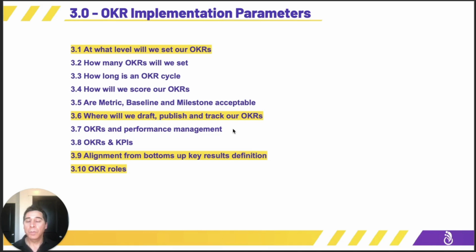Okay, so OKRs and performance management, and then OKRs and KPIs. We want to understand how those OKRs are relating back to our KPIs, but we also want to avoid the assumption that I can just take my KPIs and turn them into OKRs and bam, I'm good, right? No, OKRs and KPIs are two different things, okay? But we do want to understand how they relate, okay? But don't take your KPIs and turn them into OKRs, okay? We don't do that.